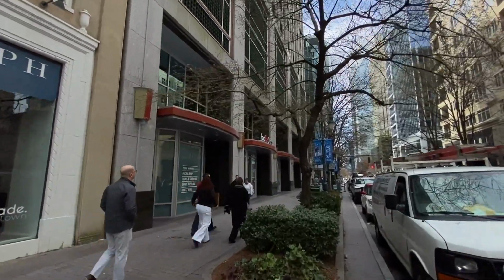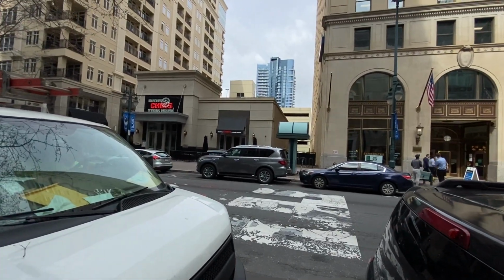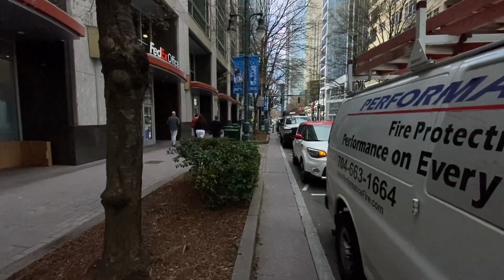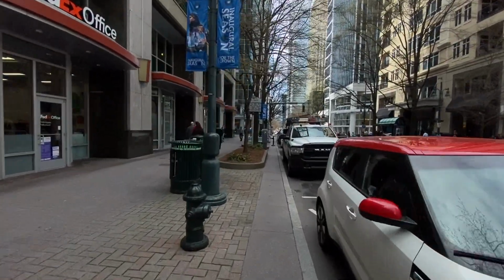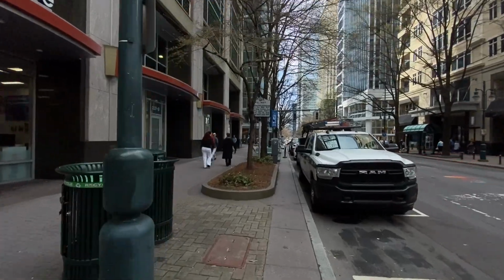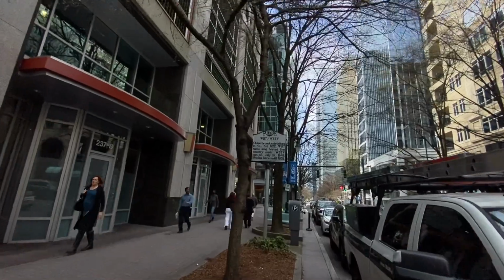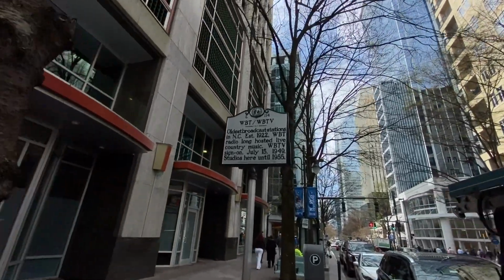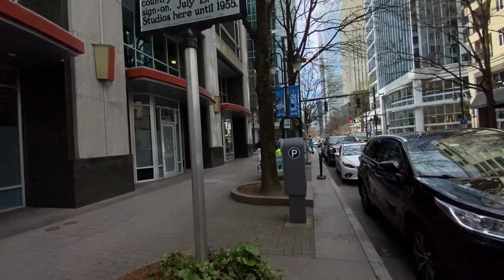Got a FedEx office. Got Ruth Chris's Steakhouse over there. That's a real good place to eat as well. WBTV's oldest broadcast station in North Carolina. Radio long hosted live country music. Yeah, I'm from this area.